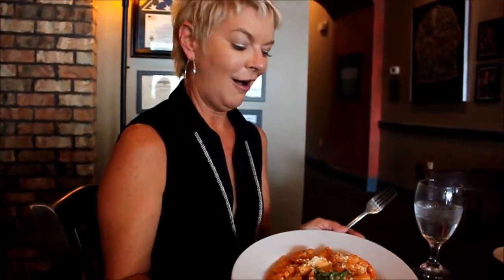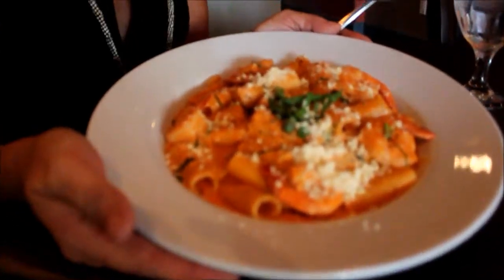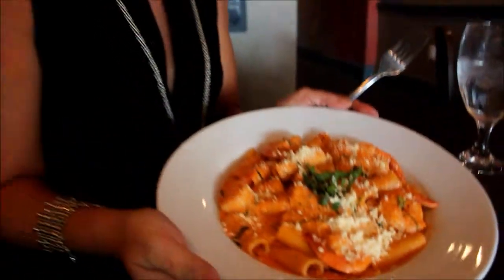We have just been served the rigatoni a la vodka with shrimp. You have your choice of shrimp, chicken or sausage. What a beautiful presentation. And it smells divine. Presentation, ambiance, that's where we are. So, bon appetit.